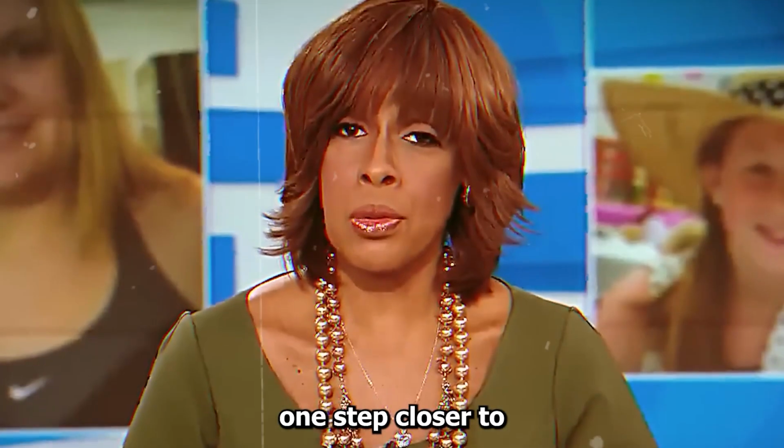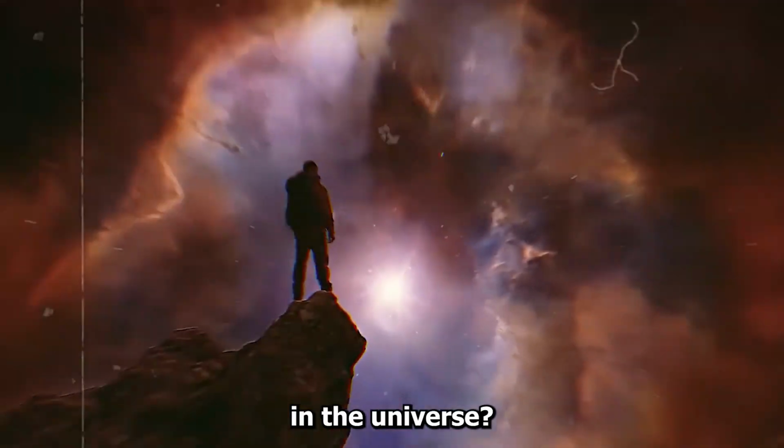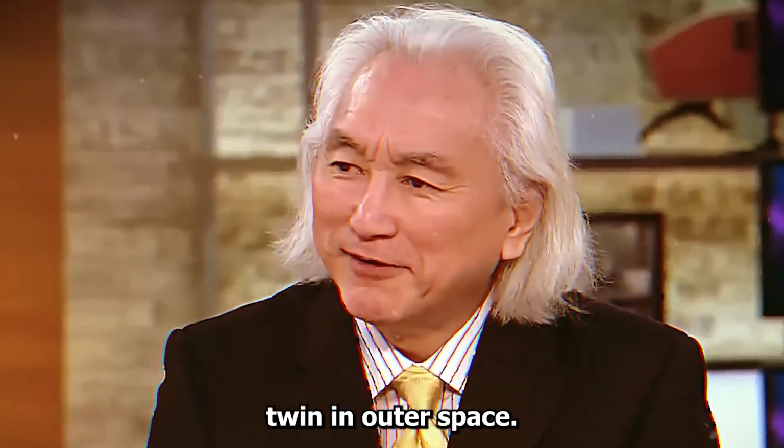We are one step closer to answering the age-old question: are we alone in the universe? NASA has hit the jackpot this time. Okay, the Holy Grail is to find an Earth-like twin in outer space.